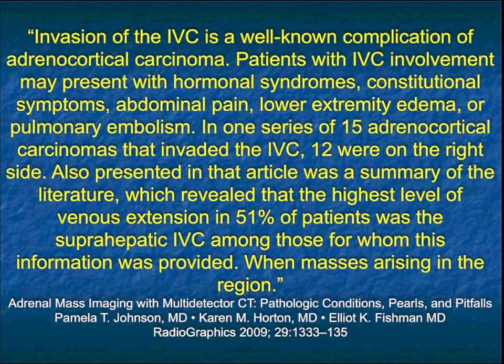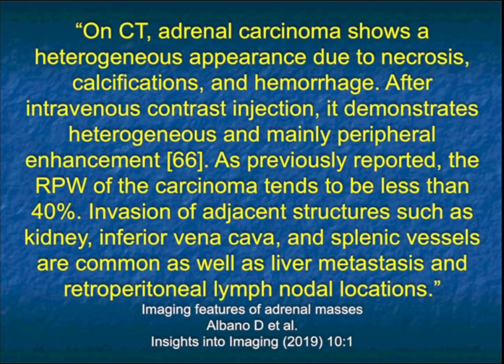We talk about extension into the IVC, up into the liver IVC, and then into the right atrium. Adrenal carcinomas have heterogeneous enhancement with necrosis, calcifications, and hemorrhage. This article by Albano makes the point about hemorrhage. Occasionally, primary adrenocortical carcinomas can present with hemorrhage, that it is often one of its presentations, and I'll share a couple examples, but they can have hemorrhage.